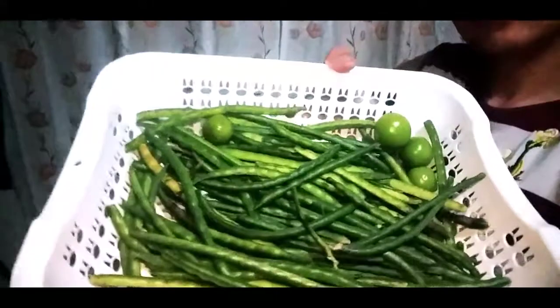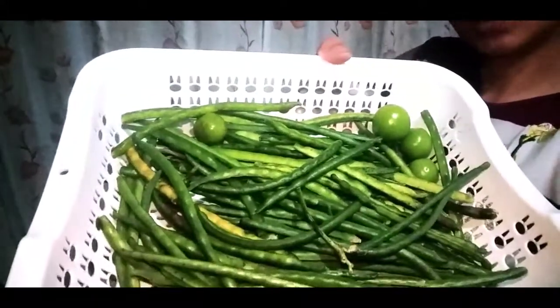Today I'm going to cook Nepali vegetables which I harvested from our garden. My garden on the wall. Look, this is the vegetable that I harvested from my wall garden.